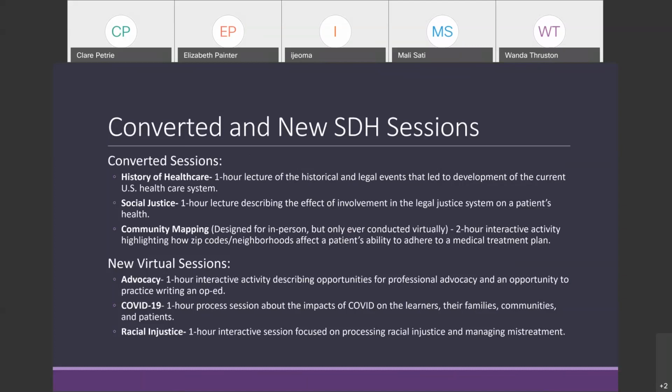At the time COVID hit, we were also developing a community mapping activity, which was very interactive and involved a lot of small group work, and we were having our learners compare 2 different parts of Cleveland, the resources available there, the challenges and the benefits of being in different areas and what they might have available to them, and how that might impact their treatment planning and their healthcare outcomes. We had a really great plan for how to do it in person, and then really had to think carefully about how to do that virtually.